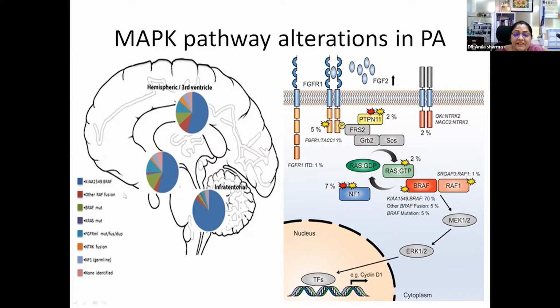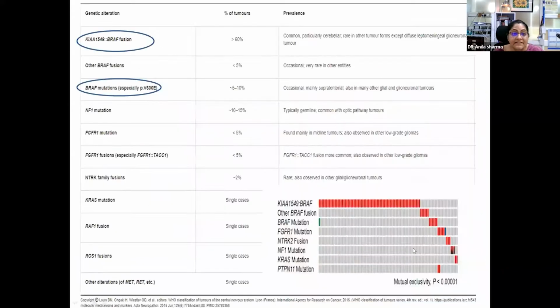And this is the pie chart to just show the various MAP kinase pathway alterations in the cerebellum, the diencephalon, and the cerebellum. And these are the various alterations, the PTPN11, the NF1, the BRAF. I'll be taking it up in detail in the next slide. So this is the table from WHO itself, and these are the various mutations which you see in pilocytic astrocytomas. Needless to say, these are all exclusive of each other.